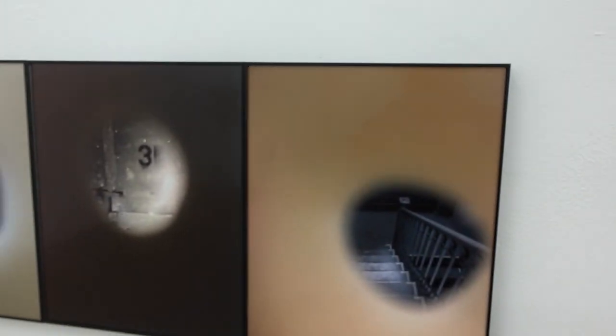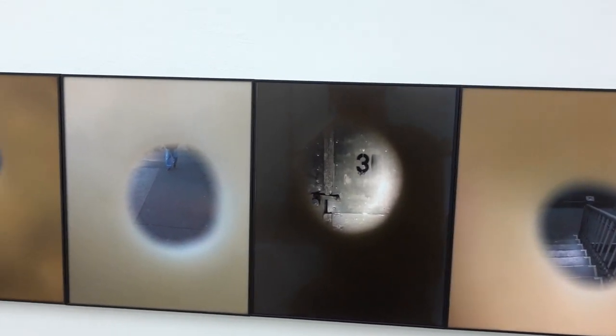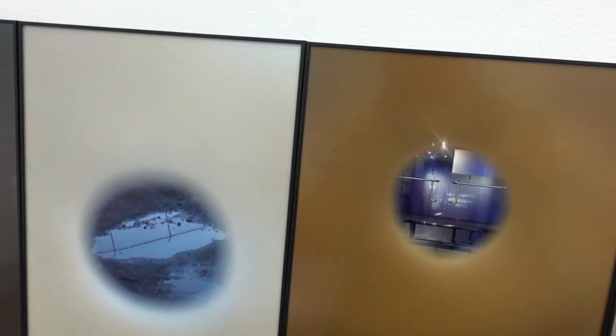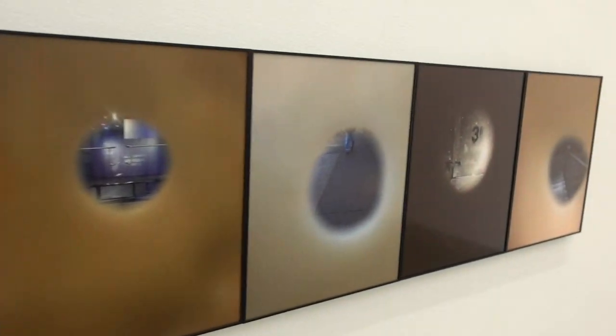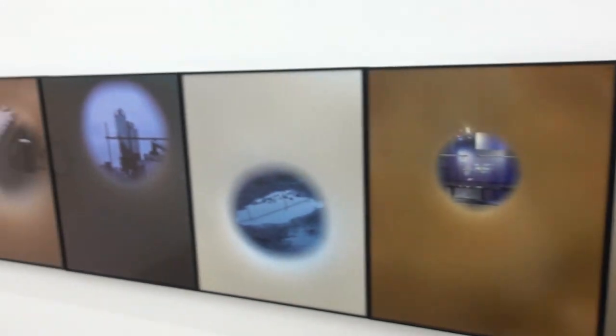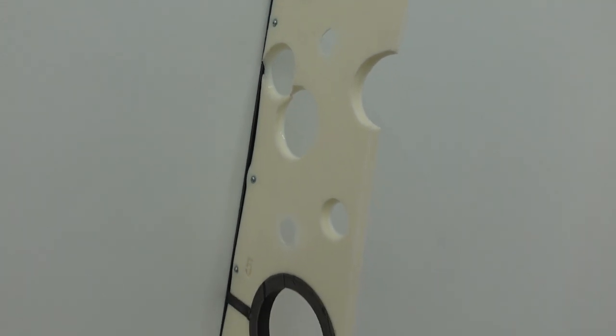I've got a group of... Are these digital prints? No. Okay. It says right here they're digital photographs. And I think they're each about 14 by 10 inches. This is 14 by 110 inches overall. More occurrences.